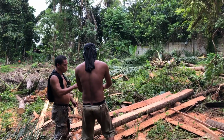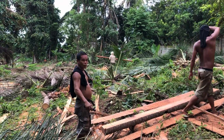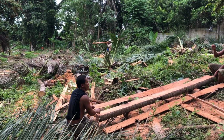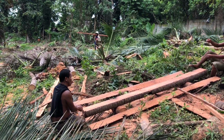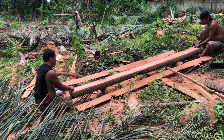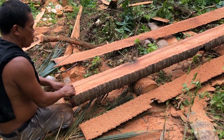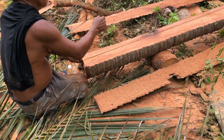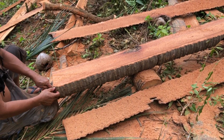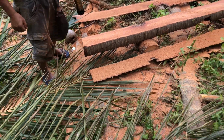Cool. Only in the Philippines. Oh, special oil? Yeah, special oil. So there's oil on the string and then you snap it for the line, to make it straight. So he's going to snap a line. We call that a pitik. It's full of oil. Oh, that's a great idea. That's a great idea. Engineer.